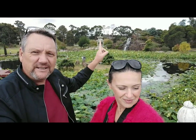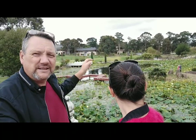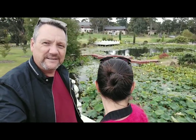So from up here, we get a pretty good view of all the place and all the surroundings and the grounds. Beautiful pond. We've even got the waterfall over there, a statue, and then the temple up there behind us. We're on the bridge at the moment that crosses over the water.